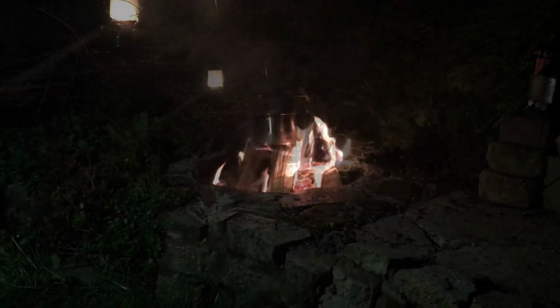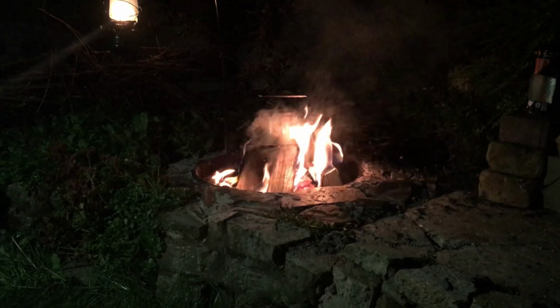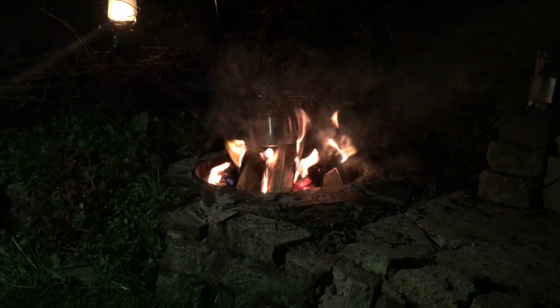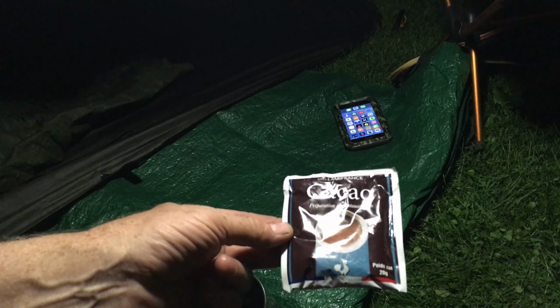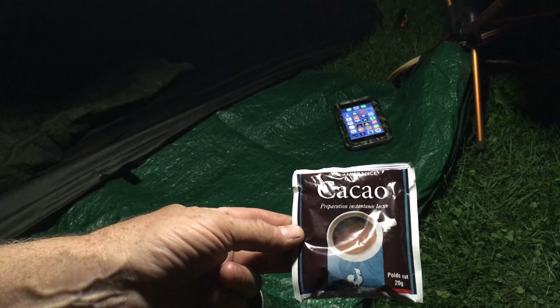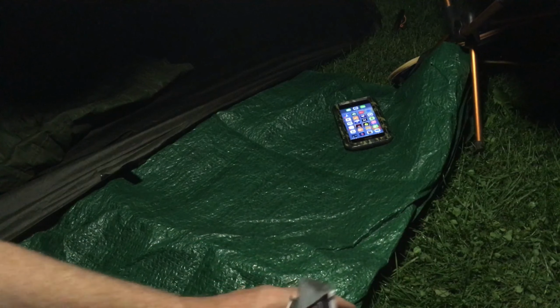Yes, I'm gonna get some cocoa on in a minute. So, kettle's on. Yeah, we're gonna have some cocoa. You've got some of this cacao, which is from the French MRE pack that I tried the other day. You may have seen the video. Right, let's get it on the go. I think that's actually drinking chocolate rather than cocoa.